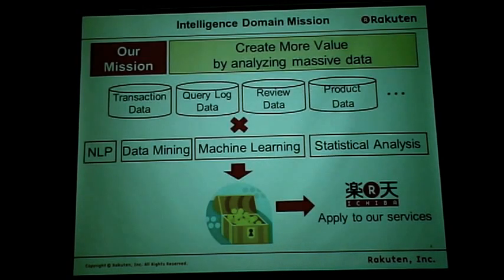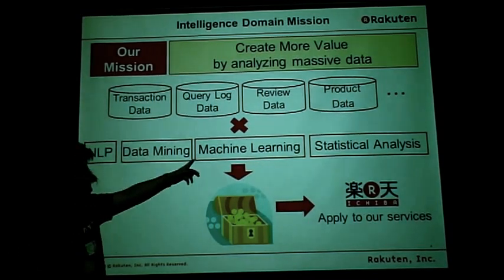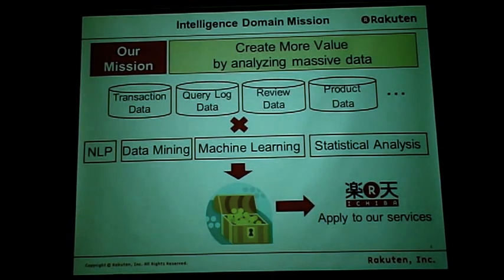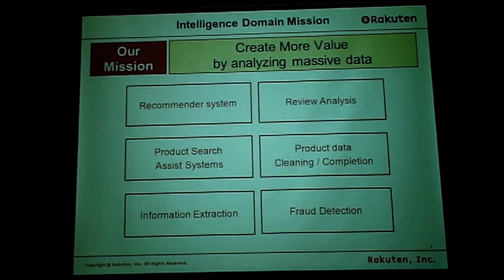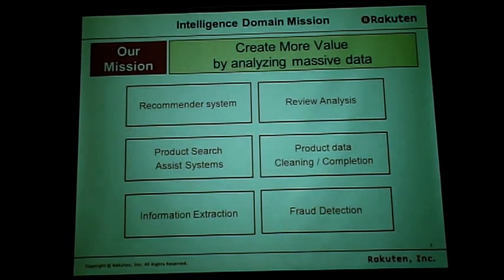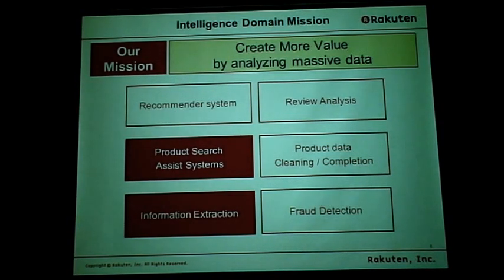Again, the intelligence domain's mission is to create more value by applying natural language processing, data mining, machine learning techniques, statistical analysis, and so on. We also have various kinds of research projects, such as recommender systems, review analysis, and products such as category suggestion systems and so on. In this talk, I would like to introduce research examples from those two research projects.